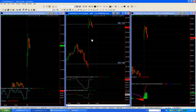Now when I say target on Apple, I'm watching the stock, so if it gets to the gap close, that's great. If it doesn't, if I see something else happening, I'll cut it loose and hopefully I'll take some profits before it gets away from me as well.